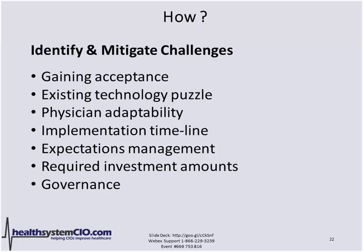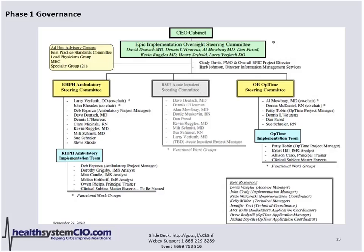How were we going to identify the outliers, and what were we going to do about it? The implementation timeline, of course. Expectations, what were we expecting from everybody? What were we investing, were we tracking that, and how were we going to govern the whole process? I believe I get into the governance issue right now.